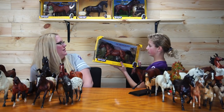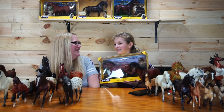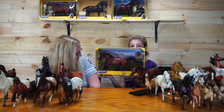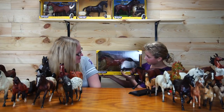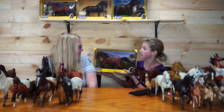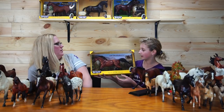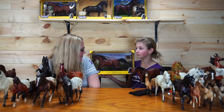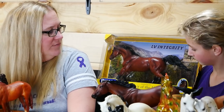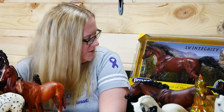This is Integrity. I always think it's Integery. So this is Integrity, and he is a sport horse. The reason he is a cool horse is because he is 28 years old and still competitive. When they made this model, he was 28 years old and still competing in endurance. I think he's an endurance horse. So, very cool horse.